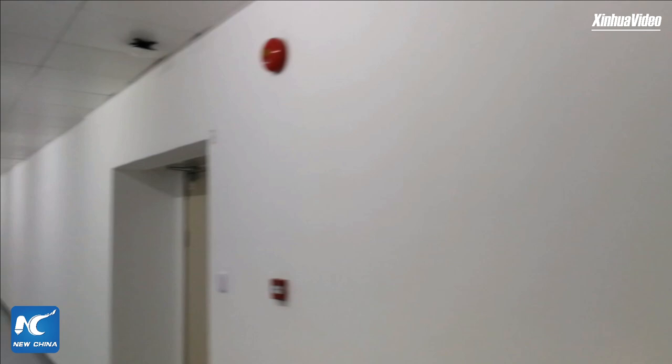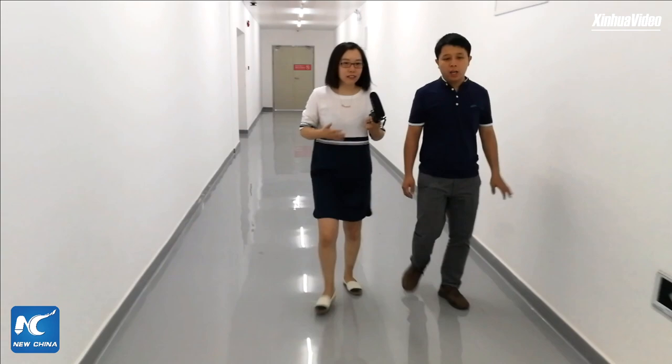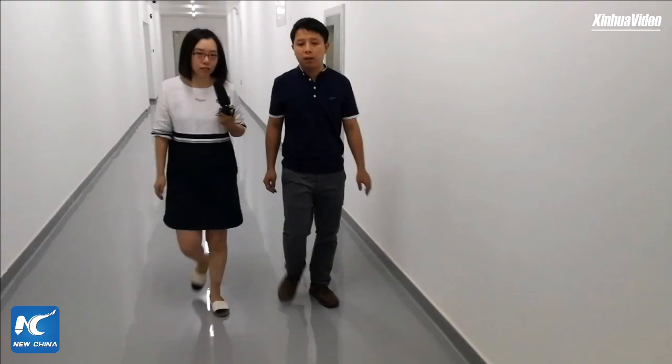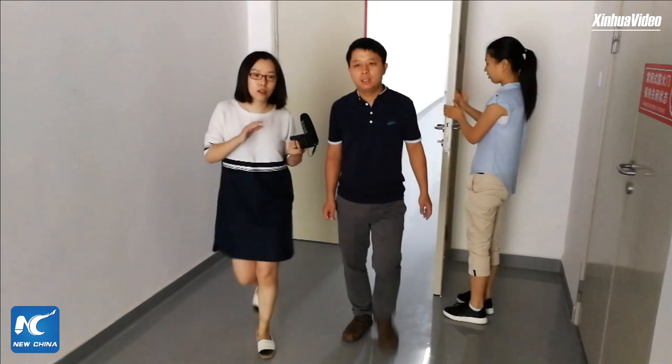We can see that there are so many doors here, and I noticed that the staff members have different cards to open the different doors. We got different permissions to go through. Right, only the people working in the lab can go in the lab. They can only go to their own lab. That's right. So the management is very strict. Why do you need to be that way?